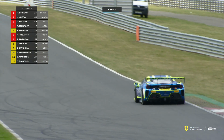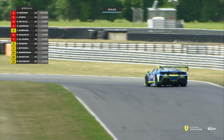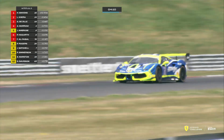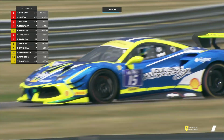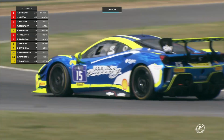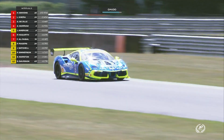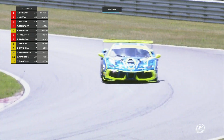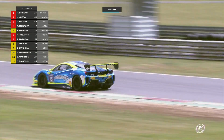In Norton Park, they called it a day a little bit early in qualifying, so hopefully they don't do that here. But Hans Sickens still fastest as we watch the number 15 Ferrari Challenge car of Stuart Marston in that blue and fluorescent green livery, making its way round. And currently 11th in the times.